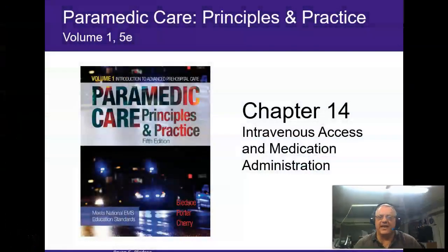All right, class, we're back, and today we're going to talk about one of our favorite subjects, which is medications, giving meds, and learning the proper way to do it and the correct way to do it. Let's make sure that you guys know how to actually do that in the correct manner and method.